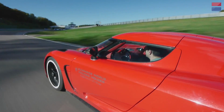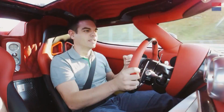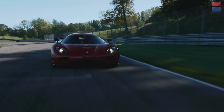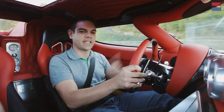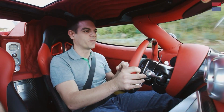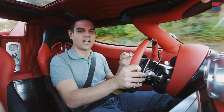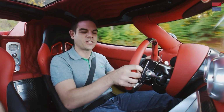But before we just find out what it's like in a straight line, we want to try it on a circuit, because Koenigsegg have got a reputation of being almost undrivable after that famous Top Gear clip where the Stig spun it off into a field. This is the most powerful car they've ever built, so we're going to find out whether they've tamed the cars or whether that was just a load of rubbish anyway.